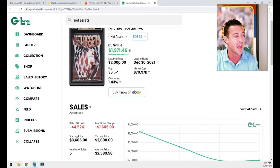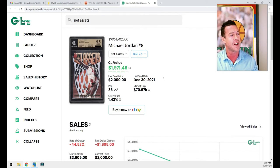You can see that the last sold price was $2,000. The pop was almost identical to the PSA 10, pop 36. The total number of cards graded by BGS, however, was a little bit higher. 354 BGS graded. So the gem rate on the BGS 9.5 is a little bit lower than the PSA 10. It's a 10% gem rate. Not that different, right? PSA 13, BGS 9.5, 10%.